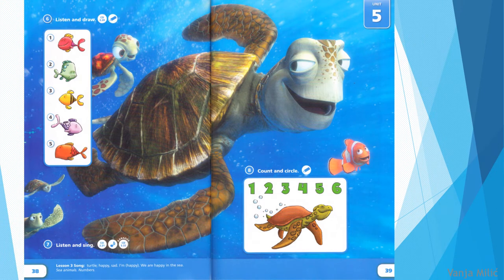Open your books, page 38, exercise 6. Otvorite vaše udžbenike, strana 38, zadatak broj 6. Look at the fish. Pogledajte ove ribe. What do they say? Šta one kažu? Fish number 1. Riba broj 1. I'm happy. Fish number 2. Riba broj 2. I'm sad.